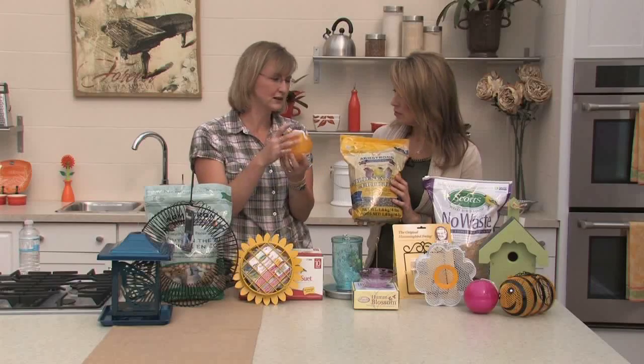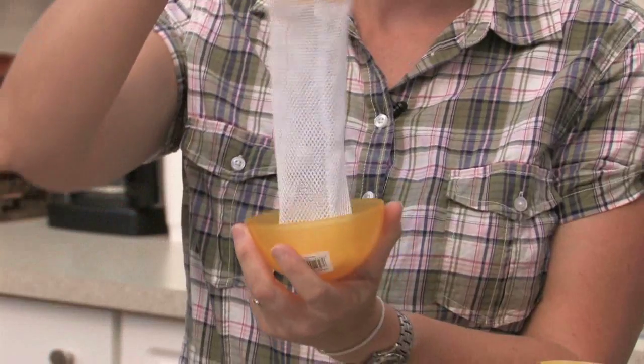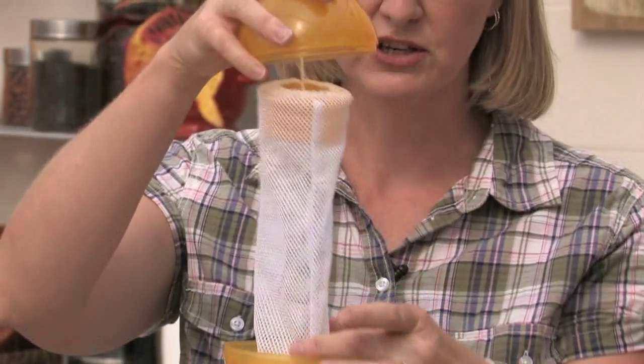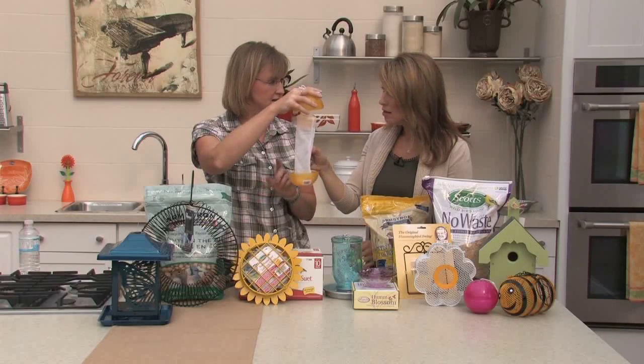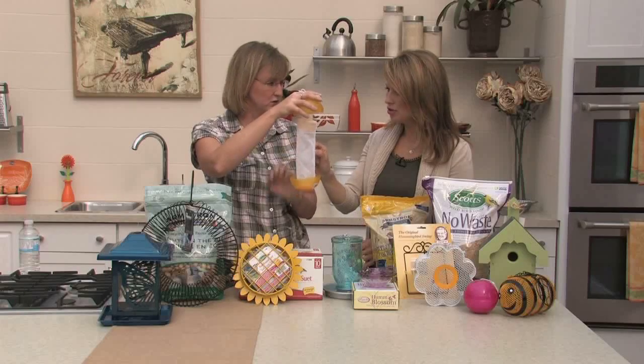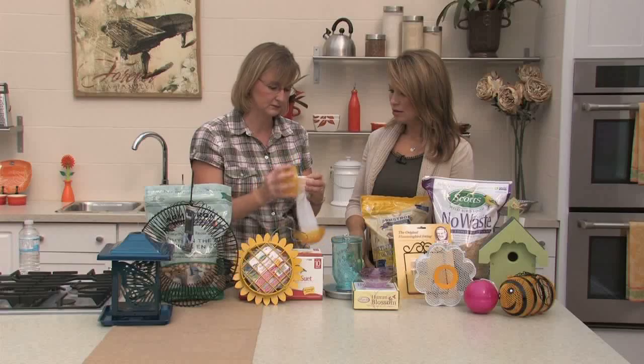This is actually a fun one. I think my kids would love this. It's a ball, but then it unscrews. Oh, look at that. And then this is just a mesh sock. So you put the seed in there, the seed stays in there, and they have tiny little beaks that they're just going in through there. Oh, isn't that cool? And then it's got a little hole in the top so that you can fill it in the top.